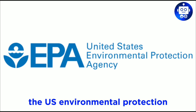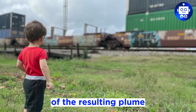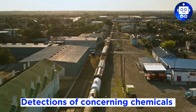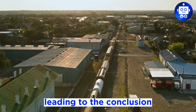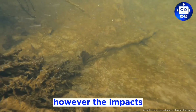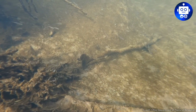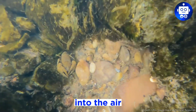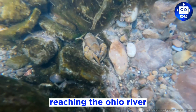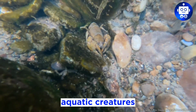The U.S. Environmental Protection Agency conducted an aerial analysis of the resulting plume after the burn-off. Low detections of concerning chemicals were found, leading to the conclusion that the controlled burn of the railcars was deemed a success. However, the impacts of the event extend far beyond immediate fatalities. Chemical pollutants were released into the air and contaminated local waterways during firefighting efforts, reaching the Ohio River and causing the death of approximately 40,000 aquatic creatures.